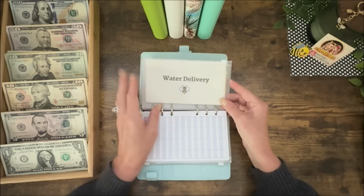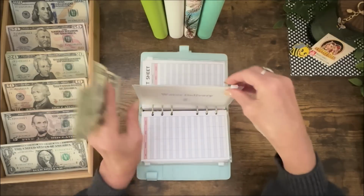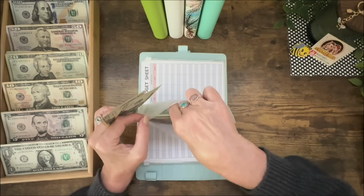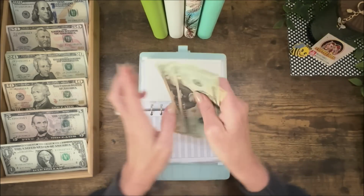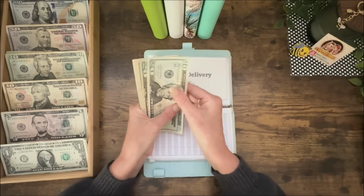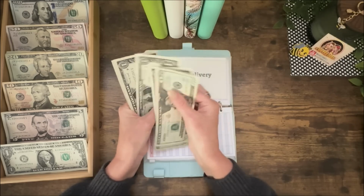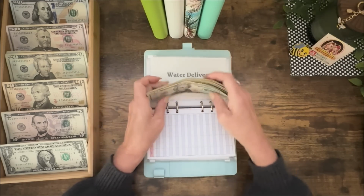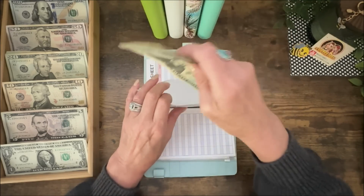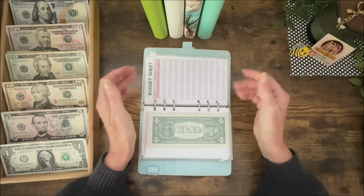Okay, so my water delivery, I'm gonna add $40. And a lot of these, you guys, yes, are just my best guesses, and sometimes that's all we can do, but it's better than not having anything ready to go. So I feel okay about this. Water delivery is up to $66, and they are actually coming tomorrow. We are down to 1 5-gallon jug of water.